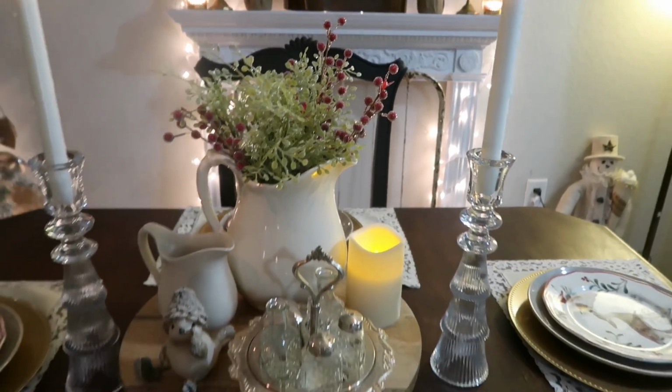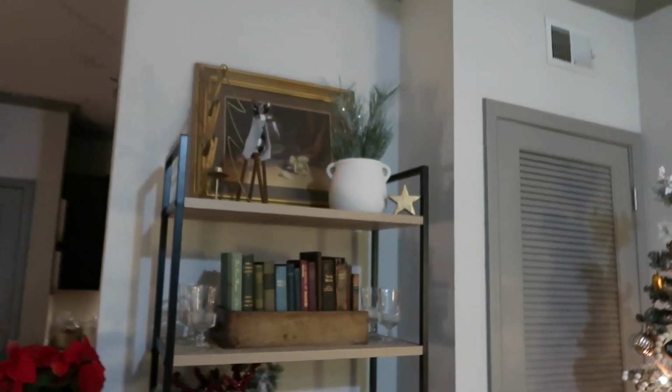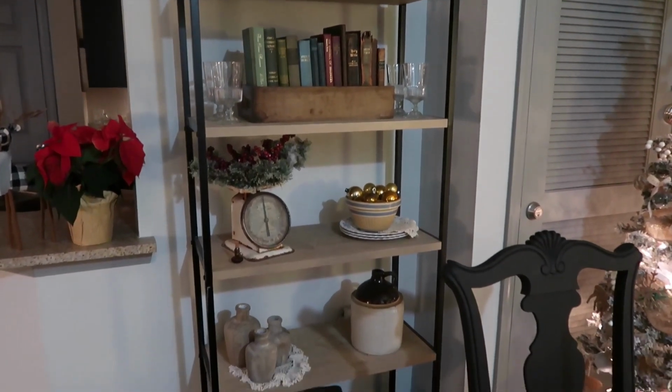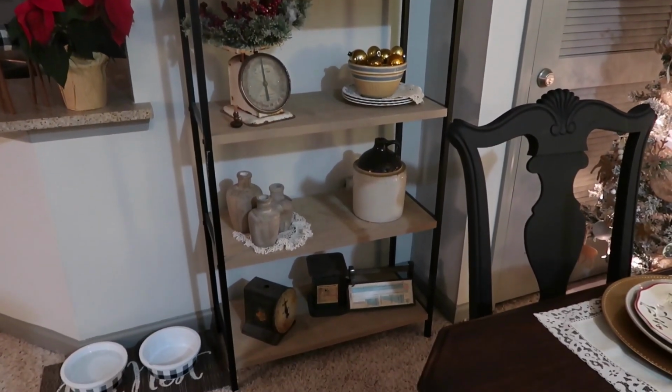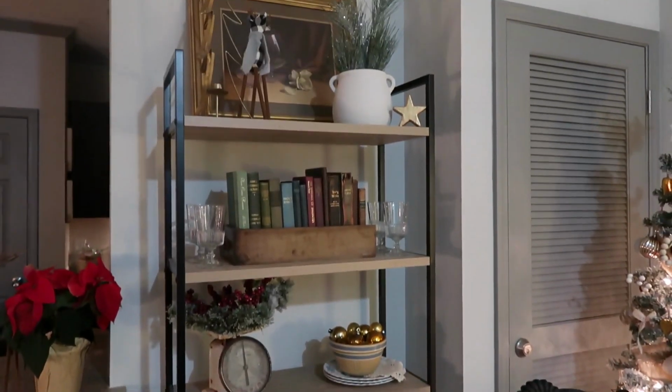So y'all, I'm obsessed with this tablescape. I think it's so pretty. And then I have grown to love, hopefully it's focusing well, this shelf. Don't mind my dog bowls. But I just think it's so beautiful.